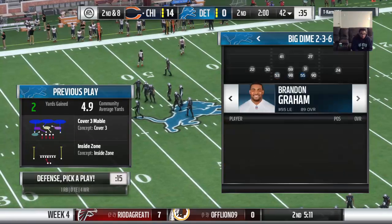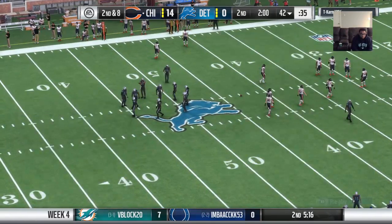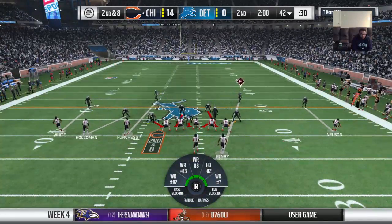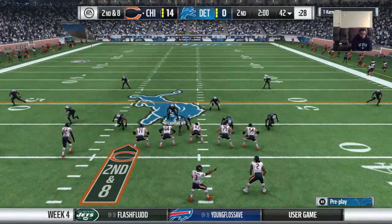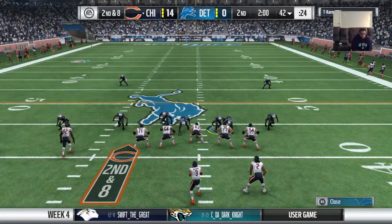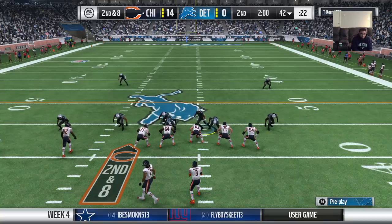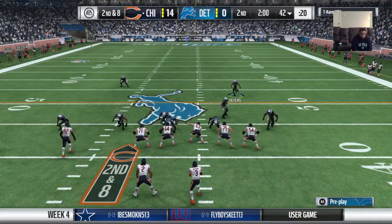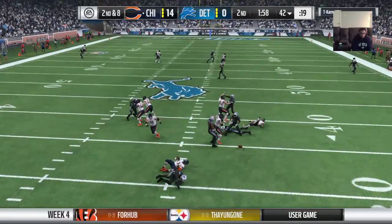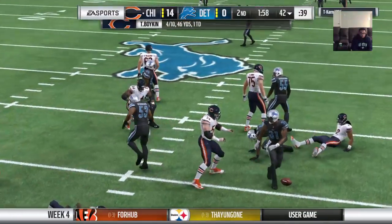We'll come back to Ford Field after this. 2nd down, 8. 3 receivers to the left, 1 to the right. Let's go. Flex round. Halfback sent in motion. On 2nd down, it's Boykin. A hit as he throws there, incomplete.